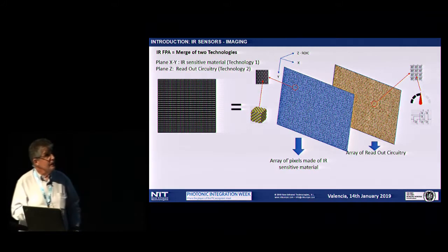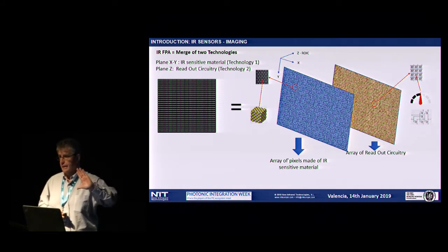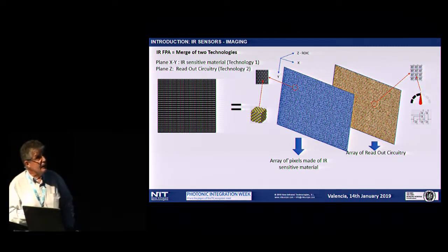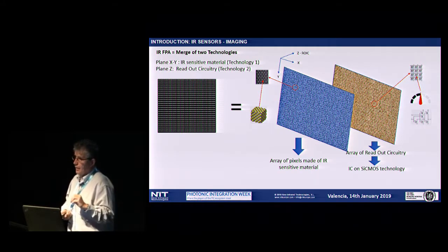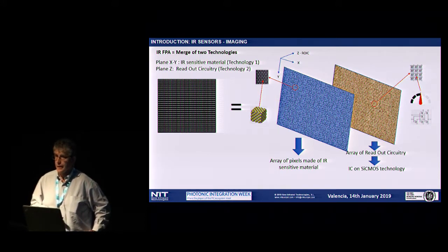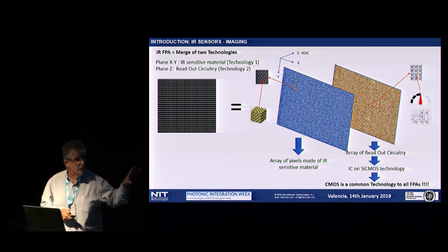This is what I'm trying to say in this slide. The only thing we can do is to put the infrared material in the XY plane, and in the third dimension the readout circuitry. This is basically the standard architecture that we use. In the case of arrays, the size of the pixel has to be smaller and smaller, and we need to use integrated circuits for making everything smaller. And the only thing that we know to do is to make integrated circuits in CMOS technology. It means that CMOS is a common technology to all FPAs.